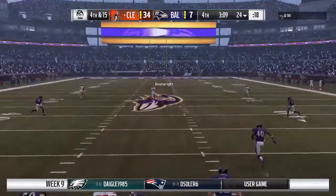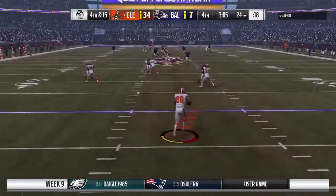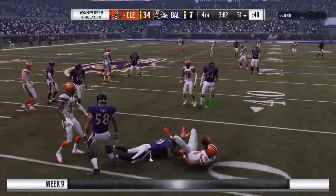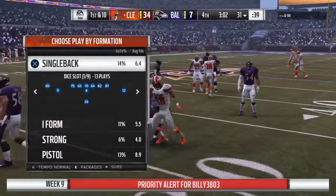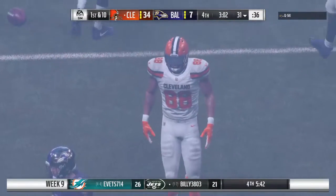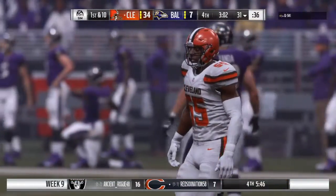He steps into this one, and this is a rocket. He'll return it from the 6. Great blocking on the return. It springs him for 25. And the offense will take over with a new set of downs. A 4th quarter score from the Meadowlands.